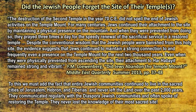we get the idea that Jews left Jerusalem. No, there was always a Jewish community in Jerusalem. Okay? They suffered, they were marginalized, they were certainly occupied and under a foreign force, but they stayed because this is the holy city. You can't abandon it.